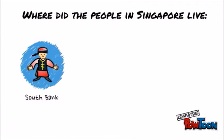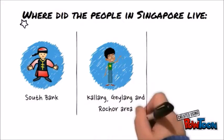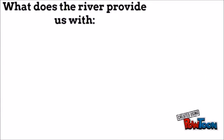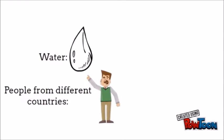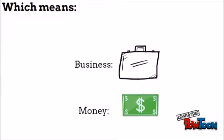The Chinese would stay at South Bank, the Indians would stay at Kallang, Geylang and Rock Hall area, and the Malays at the kampongs upstream. So, what does the river provide us with which makes it so important? It provides us with water and people from different countries, which will eventually lead to more business and more money.